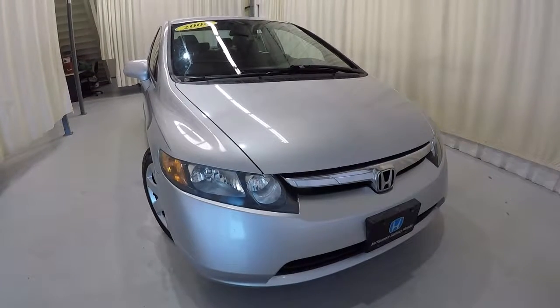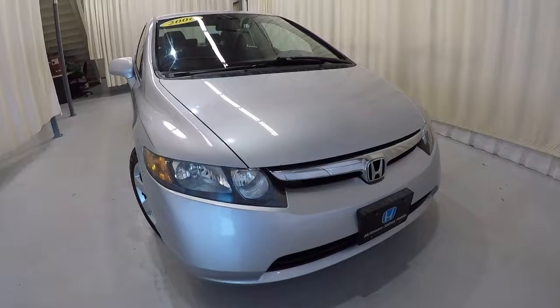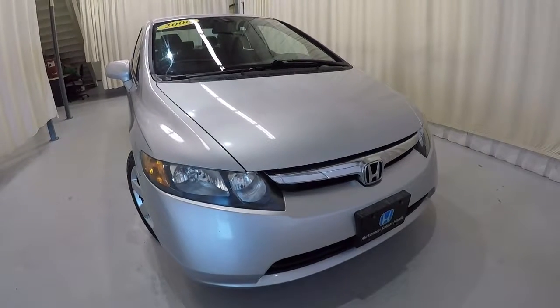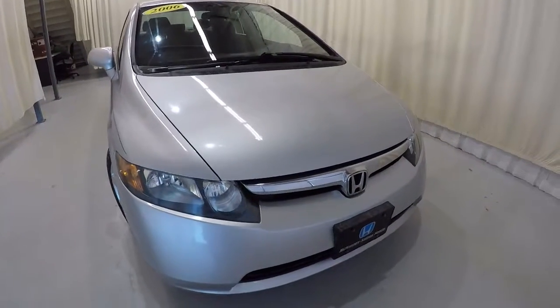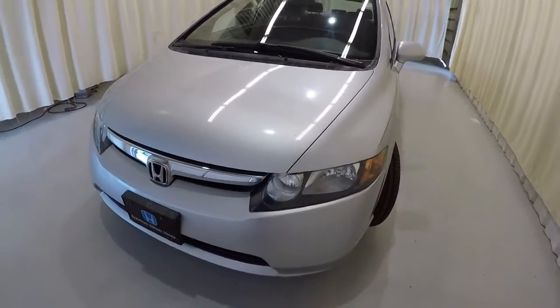Today we're featuring a 2006 Honda Civic LX. It's got 103,000 miles on it. All right, it's got a Carfax one owner. It's alabaster silver, metallic in color. I'll go ahead and give you the walk around of the vehicle.